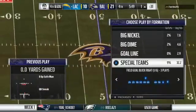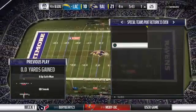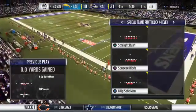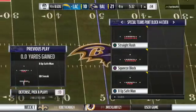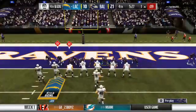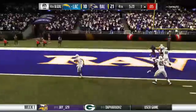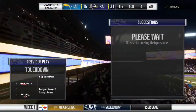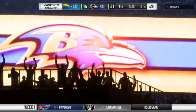This drive started with 1st and goal. Now that it's 4th and goal, anything less than a touchdown would feel like a letdown to me. The field goal doesn't help. They're going to go for the 6 here on 4th and goal. Let's go. And they'll run it here, and he's into the end zone. Touchdown, Chargers. A great play there. And the Chargers capitalize on the short field as they take it in for 6.